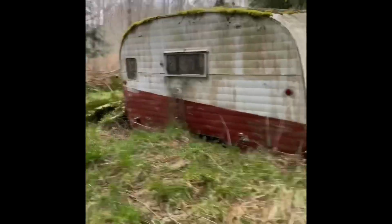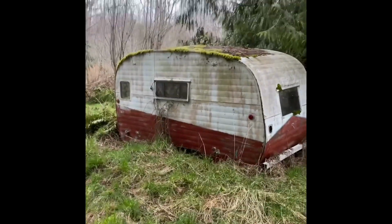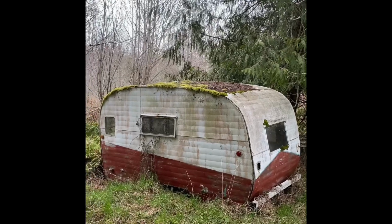I'll show you one more step back, let you see the little overall view here. It's got environmentally friendly roofing on top there. See that? It's all natural composting type material.